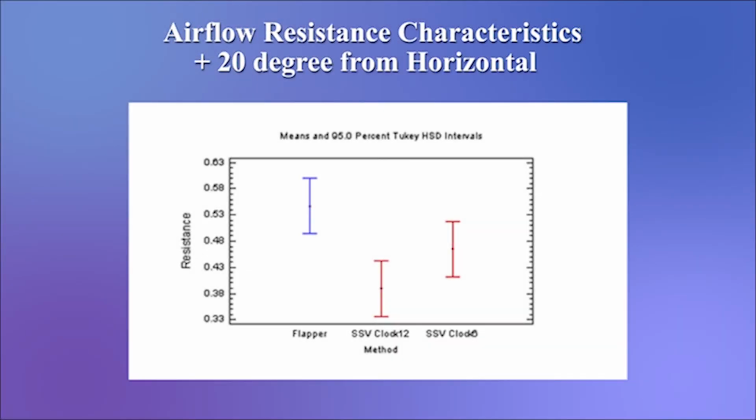The statistical significance of the superiority of the Shikani speaking valve was also confirmed using an analysis of variance, or ANOVA.